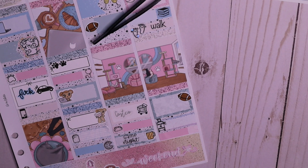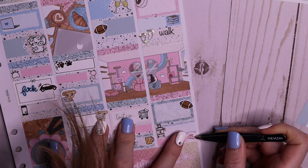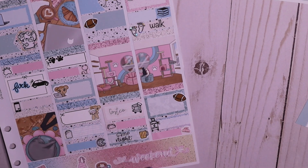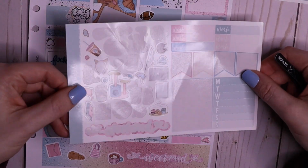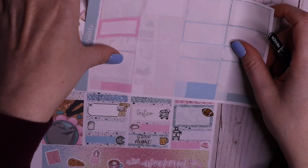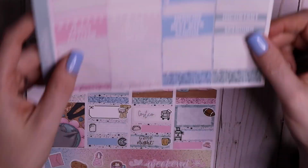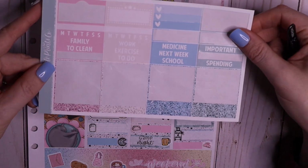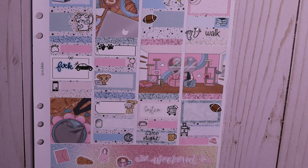Is there anything on here I can use? Let's use this little clip. And I'm just going to put pack. There's the deco that's left. A couple boxes. And a couple glitter headers. So I'm gonna go fill this out and then I will come back and wrap up the video.